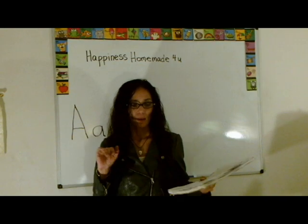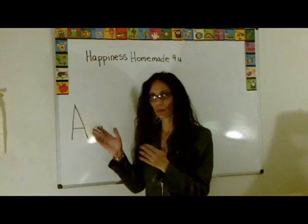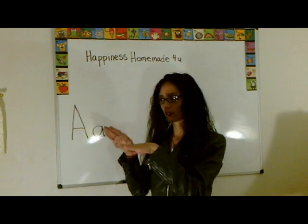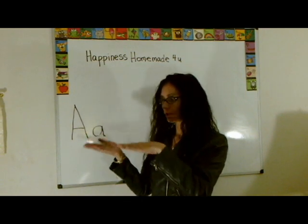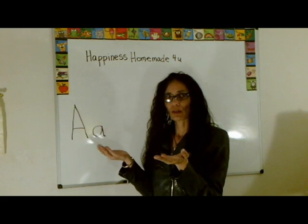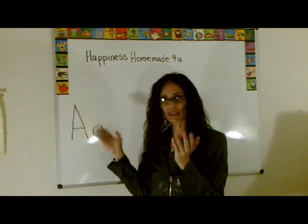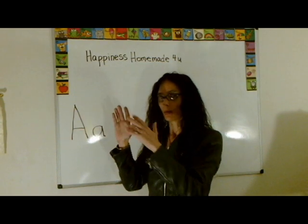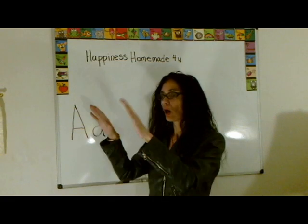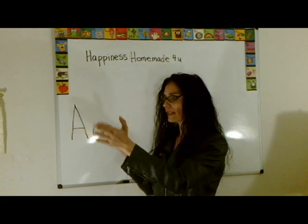Another game is memory. Does anybody remember that game from when they were a kid, where you spread all the pictures out, and then you have to turn them over until you can match them? Well, make your own. Get a bunch of scratch paper or construction paper and write your spelling words twice. Let's say you have 10 spelling words. Write them 10 times, 10 times again, turn them all over, mix them up, and then flip them over until you find a match.